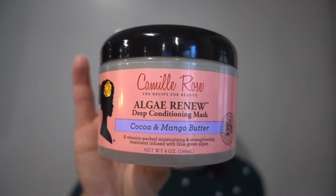Today I'm going to share with you my top deep conditioner for this year. Now I have two deep conditioners that I truly love, but I already talked about one before, so I'm talking about this one, and it's from Camille. If you haven't tried their Algae Renew deep conditioning mask, I don't know what you're missing, okay? I know this has been out for a long time, and I know it's 2021, but I'm pretty sure there are tons of people out there who have never tried this out. So hopefully you see this video and you give this mask a try.